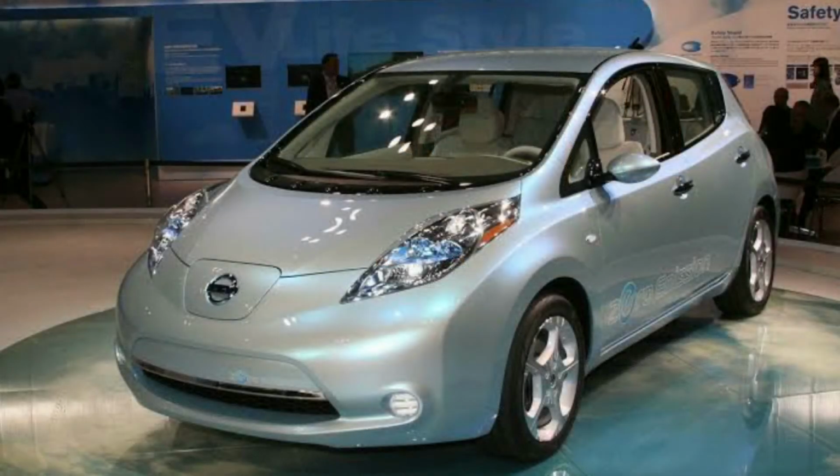The 2014 Nissan Leaf, it's an electric car and it's here to fight for some space in the Kenyan market. That's what we will be looking at today.